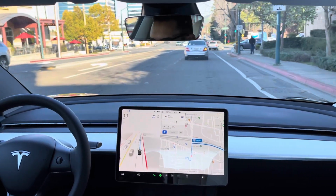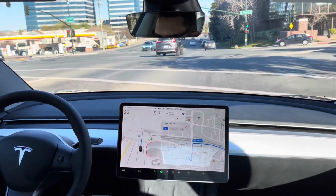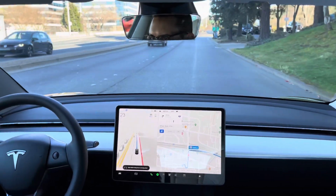In 500 feet, turn right to take the Interstate 680 ramp toward Oakland, San Jose. Now turn right to take the Interstate 680 ramp.